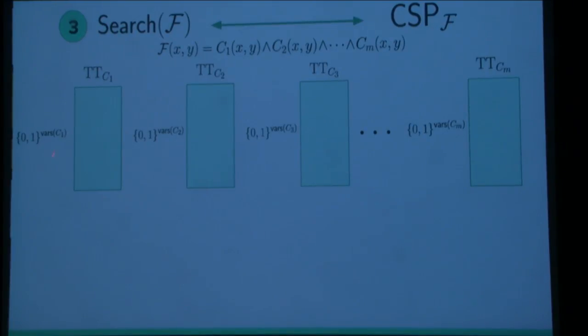Okay. So these variables are going to be just the x variables of the clauses, because that's the input to the truth table. Okay. So we start with, so how do I take Alice's input and map it to a 1 of the function? Like a truth table that's a CSP instance that's satisfiable. Okay. Well, it's actually quite simple.